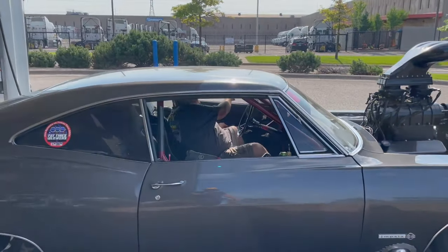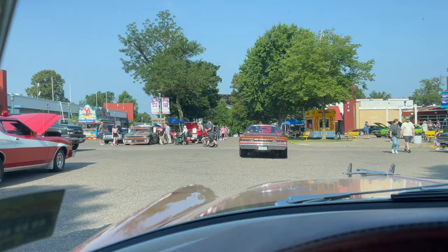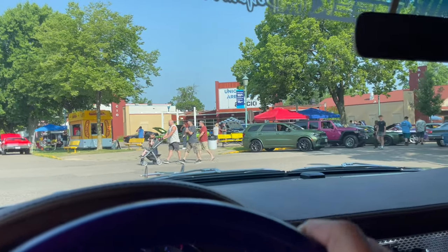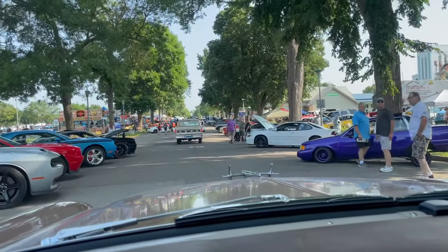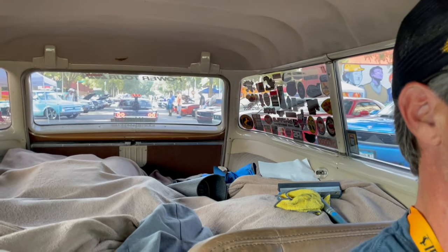That's what it's like getting gas in a pro street car. Eh, buddy? All right, we made it in. And now to find the Continental Tire display. Can you see that in the rearview mirror? Look at that thing behind us.